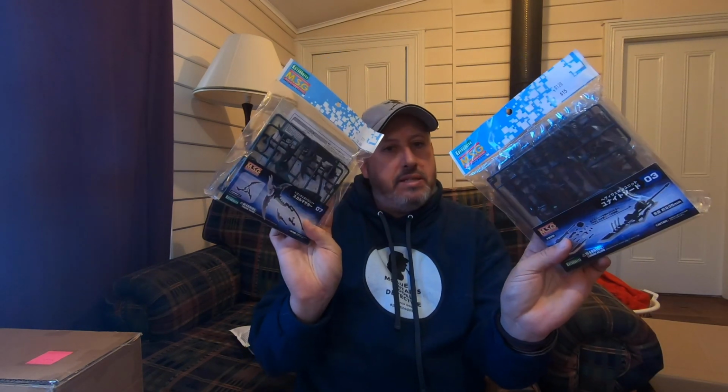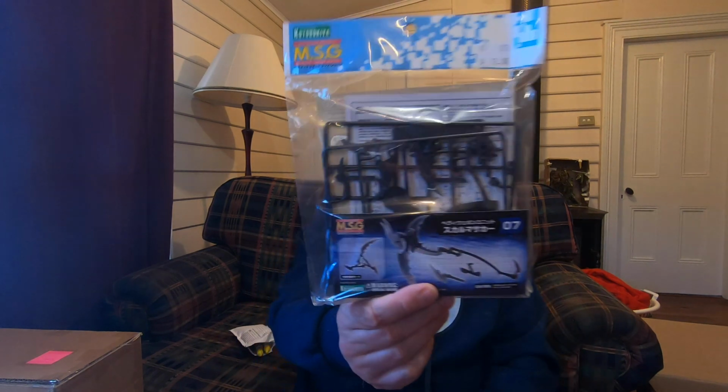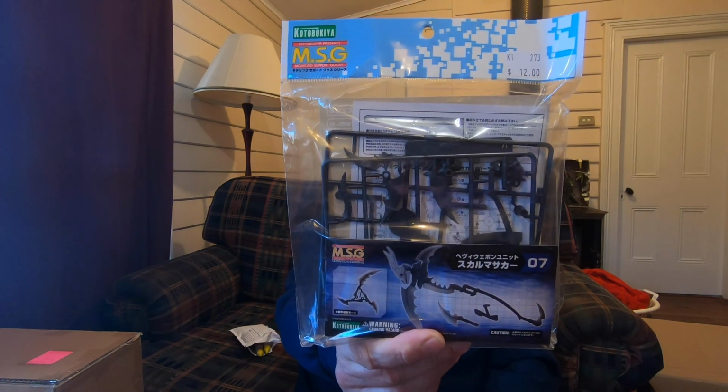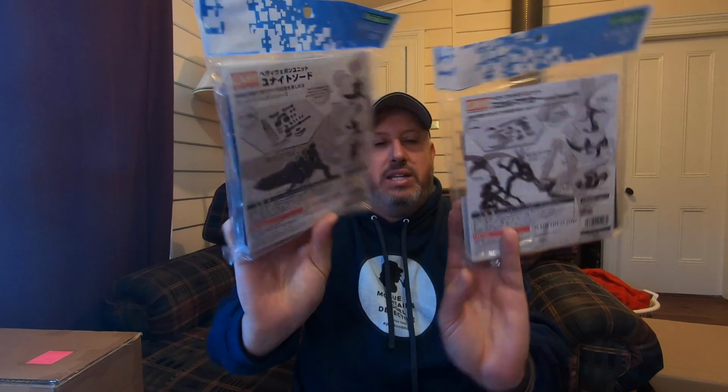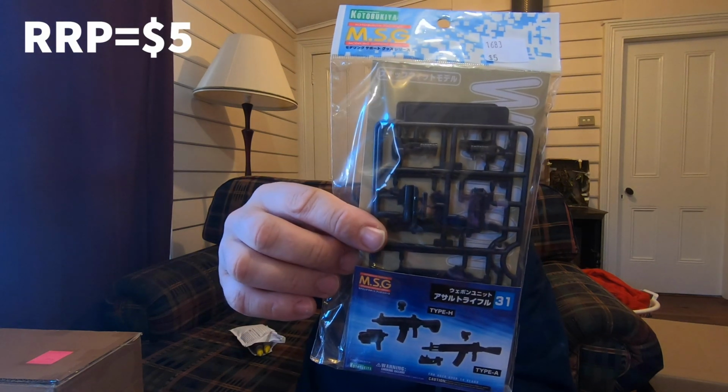Also came with a couple of MSG weapons packs, which was kind of cool. So that's kind of like a sword halberd type thingy, and that's, God knows how you describe that. It's kind of like a scythe. It's got a skull massacre. There we go. It says in English on the back. Yeah, so again, these are from Kotobukiya, and these are their weapons options parts, which fit with a lot of different kits, depending on the mood that you're in. There was also a machine gun type thing that came with it, so it's kind of cool.